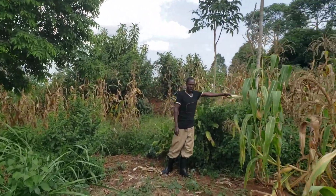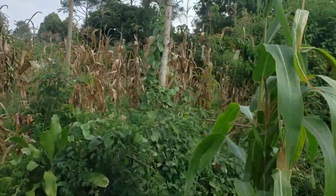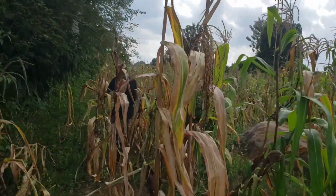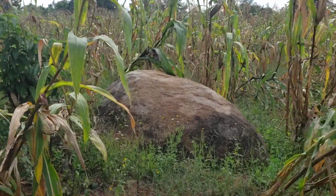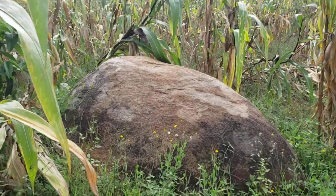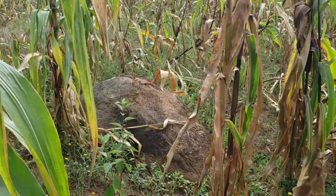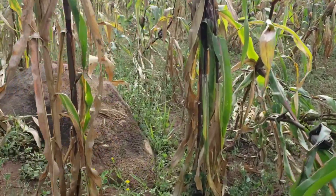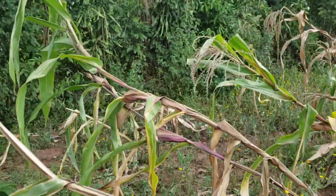And again, you have these beautiful heritage stones, man. I don't know why I'm attracted to them. These rocks. But yeah, you have them there.